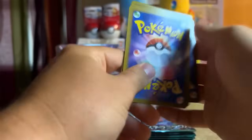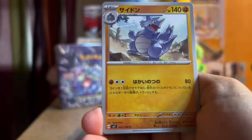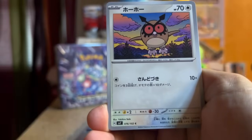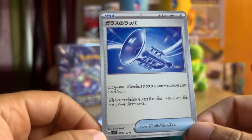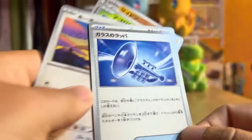More packs, more pulls. Got more stuff in this box right here. Let's see what we get. Electivire, my boy, my man. Got Rhydon, my boy. Got Grubbin, my man. We got Hoothoot. And we got the Trumpet of Truth or something. The Trumpet of the Ancients. You get this right here. They polished it up and restored it. I don't know what you're going to do with that trumpet, but there you go. You got a card for it.